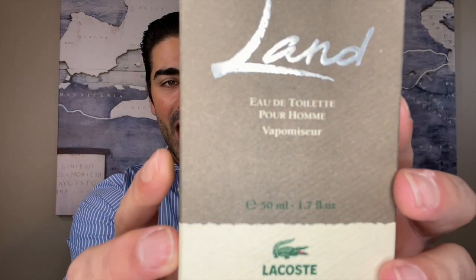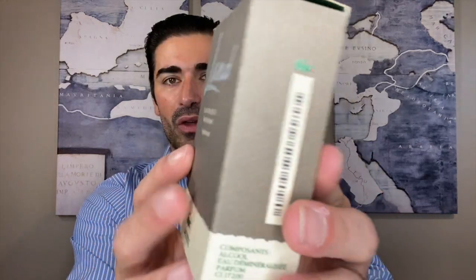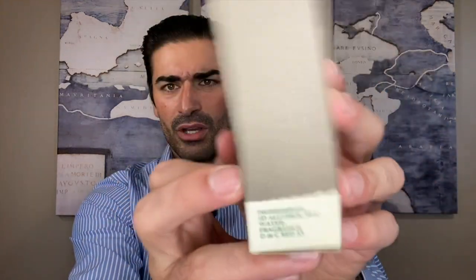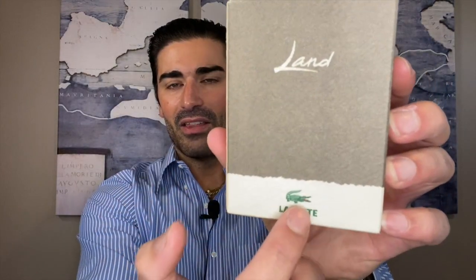You can take a look at this box here. This is a 50 ml bottle, and it is an eau de toilette concentration. On the sides, you have a barcode very similar to the other Lacoste, and then it looks like up there you have yet another alligator, and then some more brand information here, and on the bottom you've got your barcode, and I'm sure there's a batch code in there too. Again, very rare fragrance. On the back you have another thing that says Land, and then the Lacoste logo too. So really interesting box.